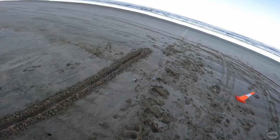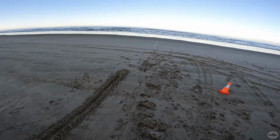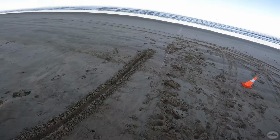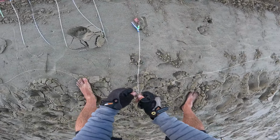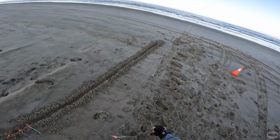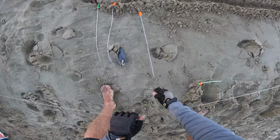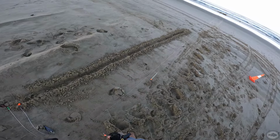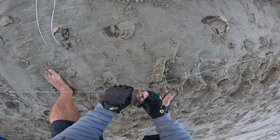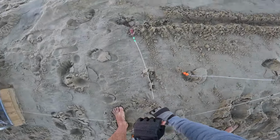Pretty much hitting that bar now, that little sandbar. It's done a bit of a stop. Little sinker's gone. It's just gone over. Ooh, that big set. Last sinker on, we've got a couple in behind that last sinker.